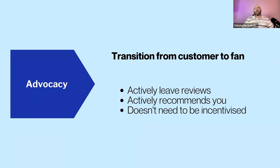So this is where we don't necessarily have to incentivize them. Harley Davidson doesn't give them stuff to do. They just basically go, be part of our community. And that's enough to be seen as an expert in the community like that. It's a very high level of status for someone.